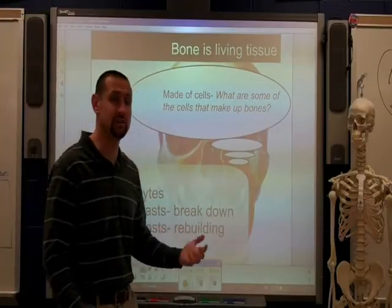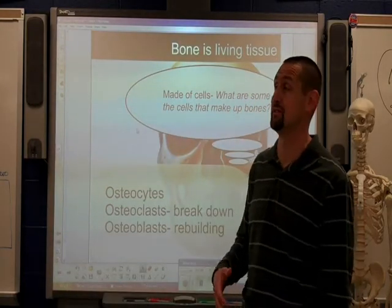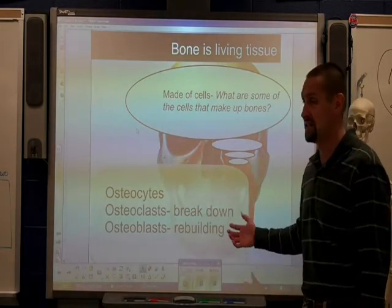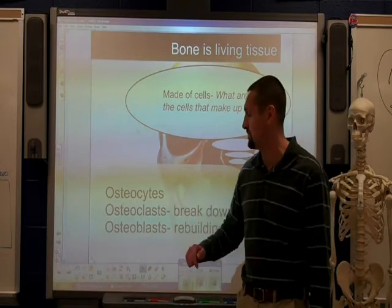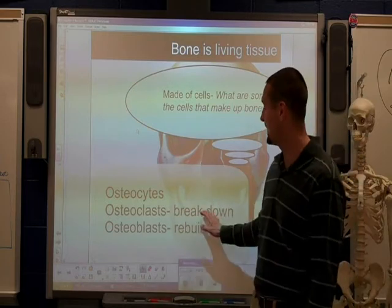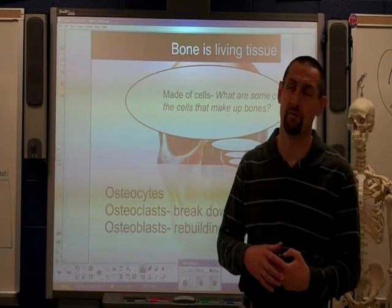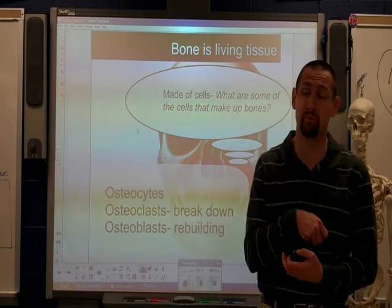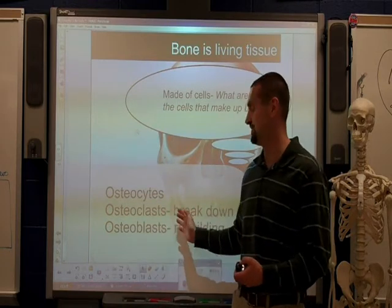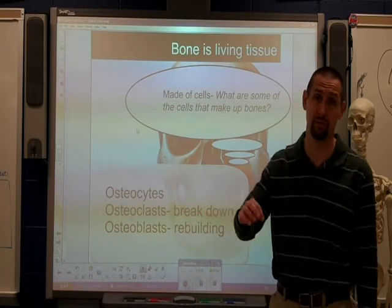So remember, bones are living tissue. So bones are going to have these characteristics of life. So what are some characteristics of life? Well, one is that bones are made of cells. And some of the cells that make up bone include osteocytes, mature bone cells, and osteoclasts, which break down bone. So whenever you have pieces of bone floating around your body, maybe you shattered your arm or something, osteocytes are the mature bone cells. Osteoclasts will break down those bone parts.